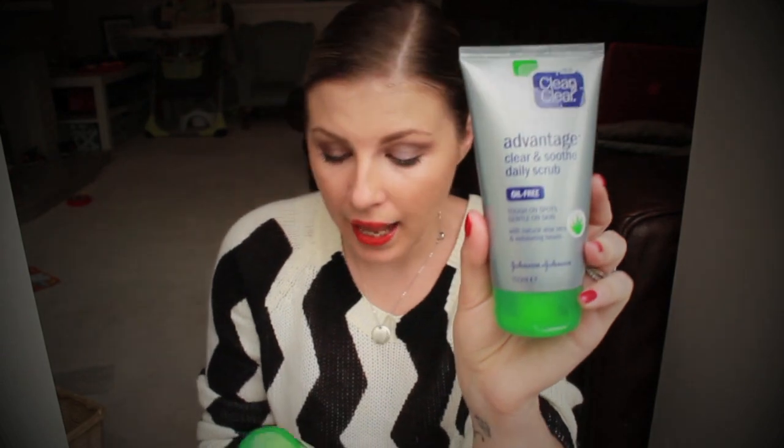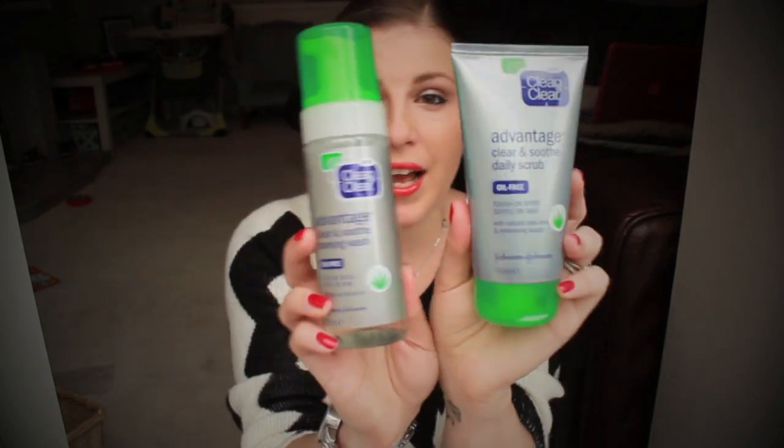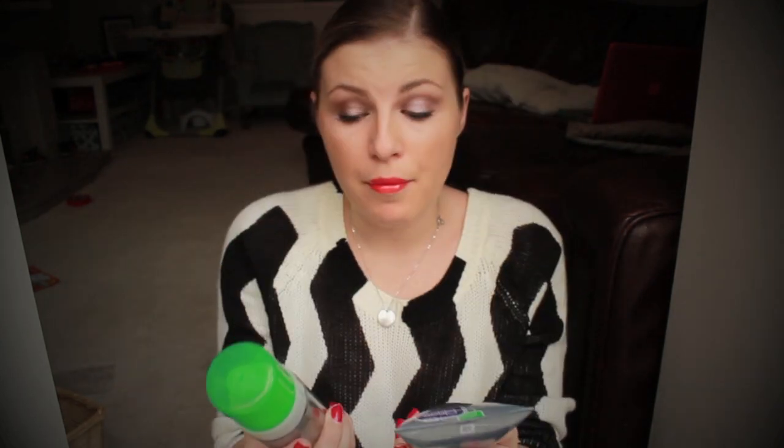The first products I have here are from Clean & Clear. I have the Advantage Clear and Soothe Daily Scrub and the Advantage Clear and Soothe Foaming Wash. Now I actually haven't used these, mainly because I stopped using foaming washes after Caroline Hirons, I think, told everyone how terrible they were. Now I wouldn't say that I'll never use these again. If I was having a really bad skin time and I had a lot of breakouts, I would probably reach for something like this to try and strip my skin maybe once or twice before I go back to my balms and oils and things like that.